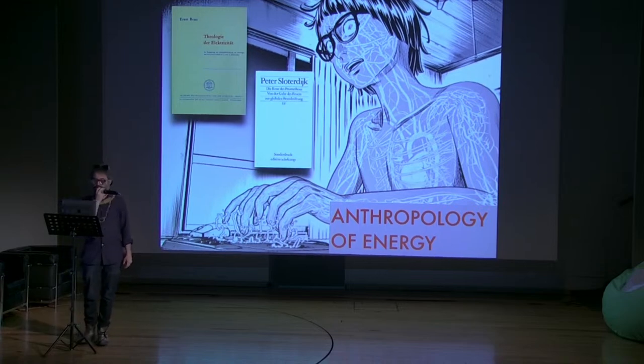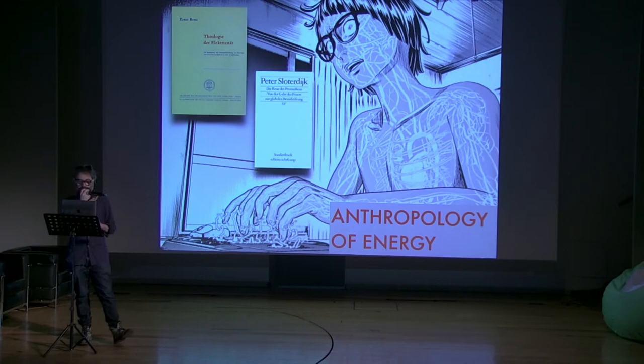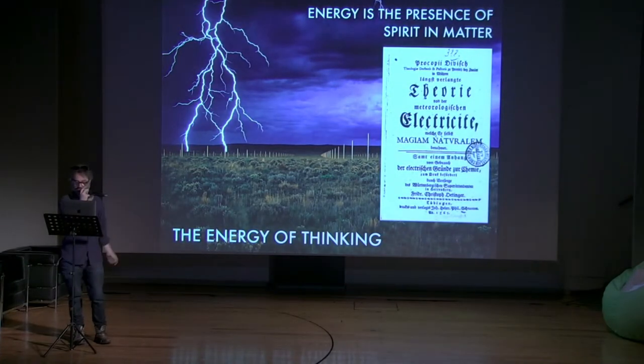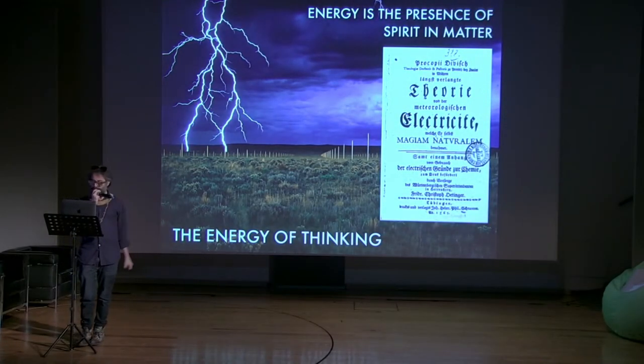electricity, which was formulated in Germany in the 18th century, at the same time as Benjamin Franklin discovered the lightning rod, by a group of Protestant theologians, including Friedrich Christoph Oetinger and Procopius Divisch, who tried, in this very famous book at the time, let's say, to make electricity the condition of possibility for the constitution of reality.